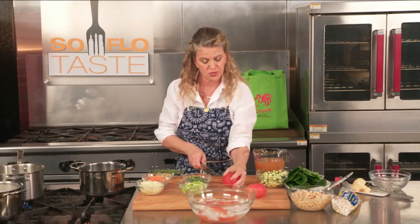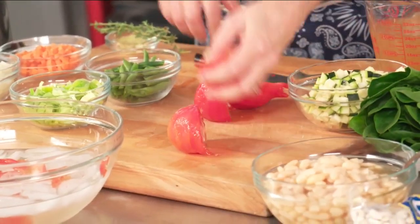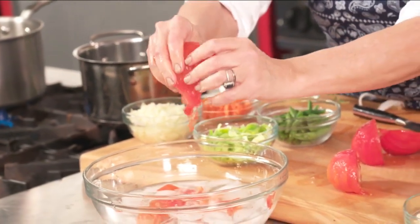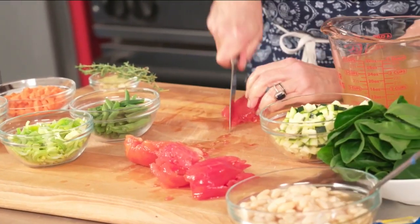The next thing you do is cut it in half. And with your fingers, just grab at the seeds and squeeze them right out. And they come right out like so. So then you take that tomato and you just basically cut it up in little pieces.